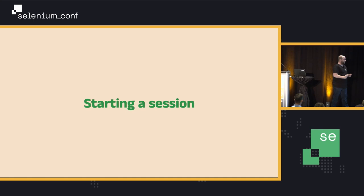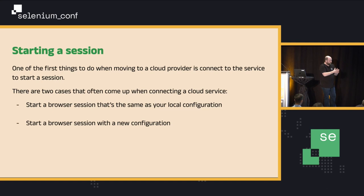So one of the first things, if you're going to use or try out a cloud service provider, is to connect to a session. Like, how do I connect to Sauce Labs? How do I connect to BrowserStack, right? How do I connect to these things? There are two cases you're probably thinking of when you're connecting to a cloud service.